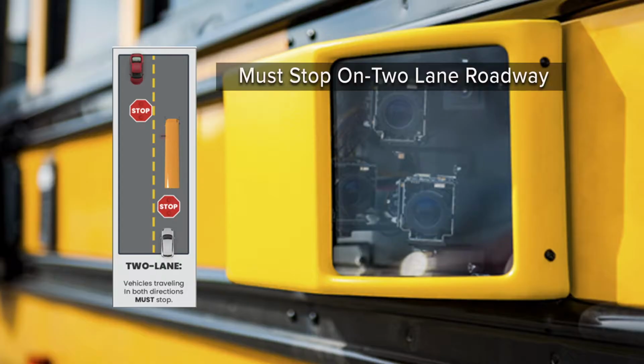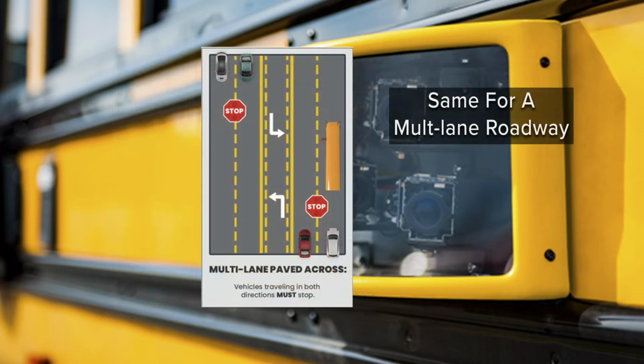And before we leave the topic, let's do a quick reminder about when you're supposed to stop for a school bus. All right, let's break it down. This is in the state of Virginia, keep in mind. So on a 2-lane roadway, all directions must stop when the bus stops. Same for the multi-lane roadways.